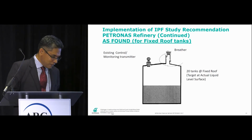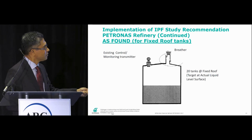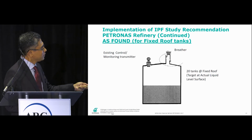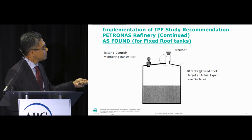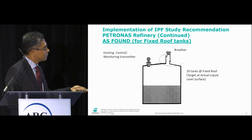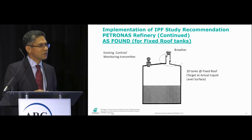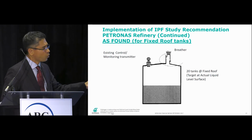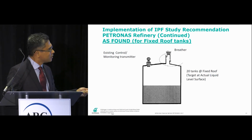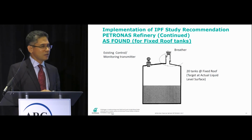Okay. If you look at the fixed roof tanks, we have about 20 fixed roof tanks, and we already have an existing ATG from Amazon, looking at the target level. So we don't have any more manhole to install the new dedicated safeguarding transmitter. We cannot share anymore from this. Last time we were using this as safeguarding for control and for monitoring. We need to have another one. So we have to think about how to install new safeguarding transmitters online.